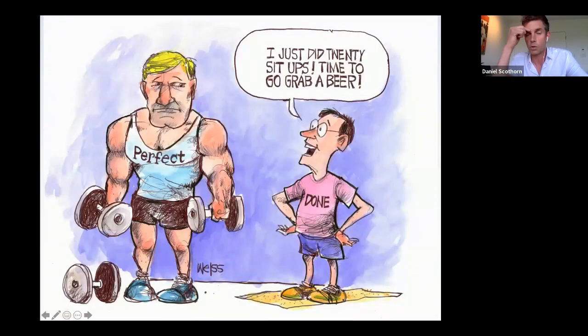So this is a slide that sort of wraps up this discussion in general of perfectionism and clutter. You can all read it, but I'll read it in case you're on a smartphone and can't see it. This masculine guy has a shirt that says perfect, and a little more average-built guy says, "I just did 20 sit-ups. It's time to grab a beer," and he's done. So I think this is sort of the way we should look at dairy diets in some respects when things are really expensive, in a year like 2021.